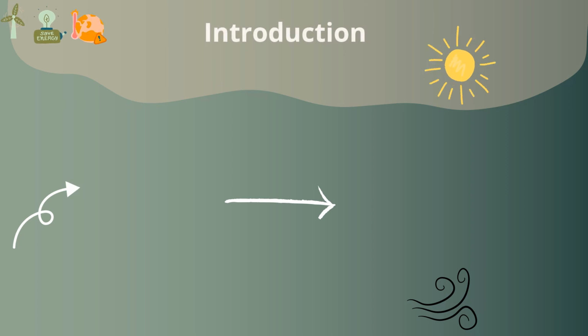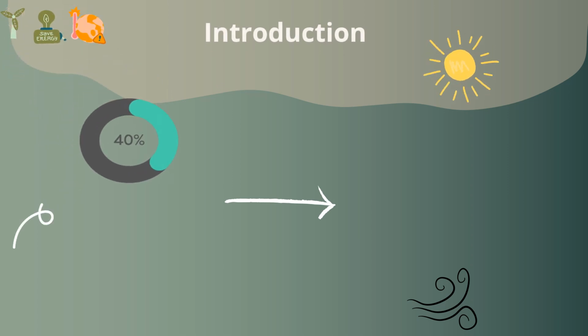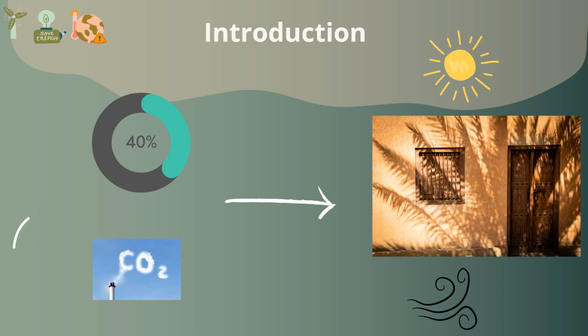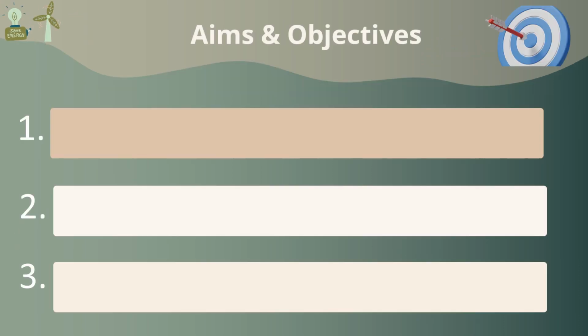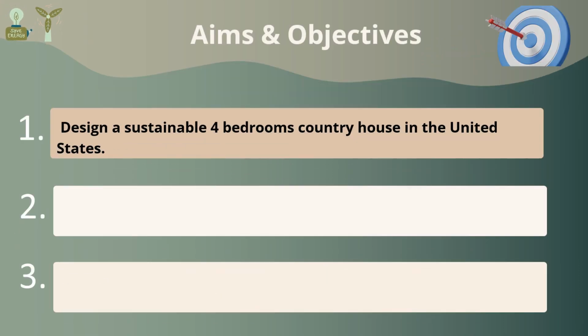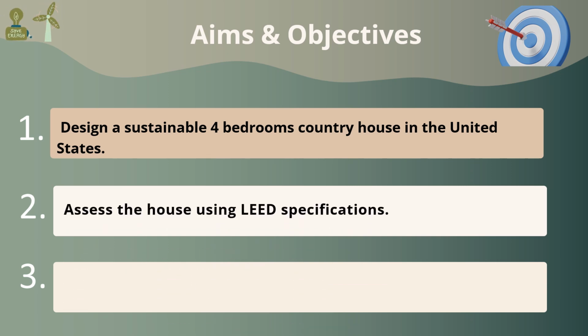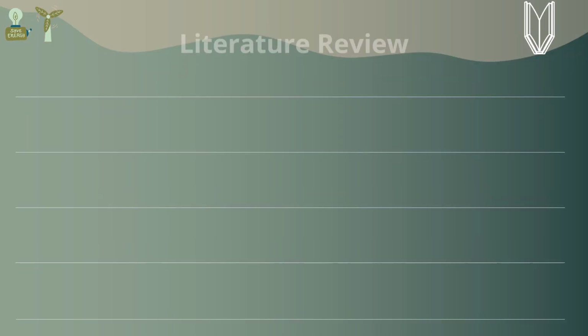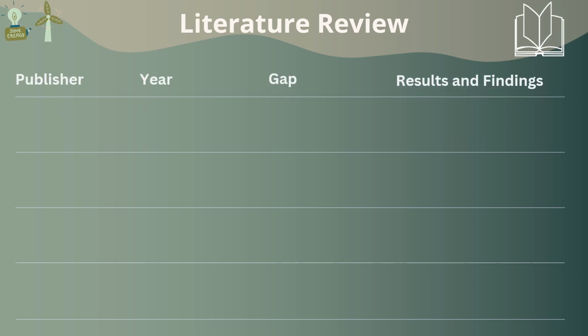As buildings contribute approximately 40 to 50% of the overall carbon emissions in the United States, it is very important to implement passive heating and cooling strategies to achieve the most energy efficient way to heat and cool a home. Our aims and objectives are to design a sustainable 4-bedroom country house in the United States, assess the house using LEED specifications, and enhance the thermal performance of a country house using different passive heating and cooling strategies. Different literature reviews have been reviewed to know more about the topic.